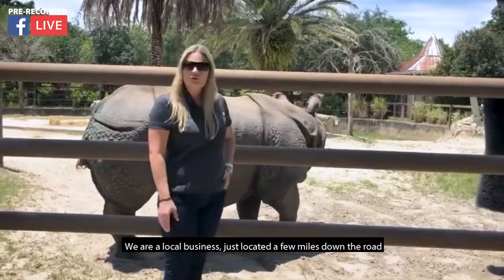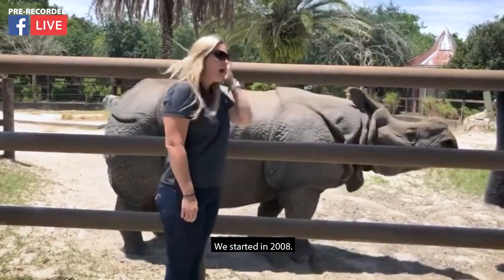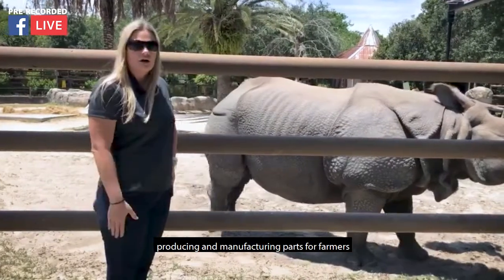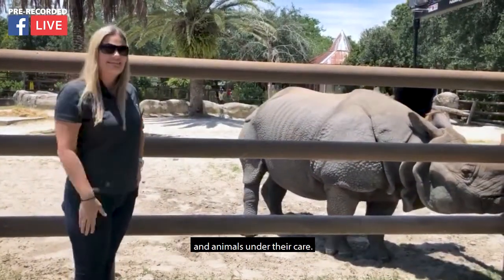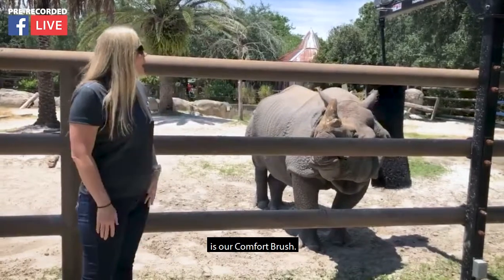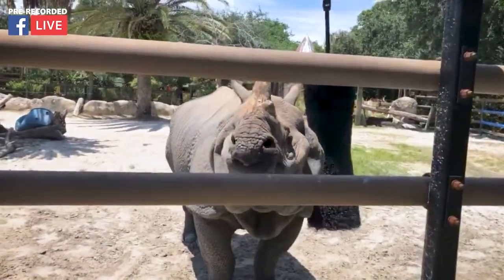Hi guys, we are a local business located a few miles down the road in Sanford, Florida. We started in 2008. Our owner, Kevin Dole, just wanted to start producing and manufacturing parts for farmers and the animals under their care. One of the products we have here today is our comfort brush. It was originally designed for and used by dairy cows.